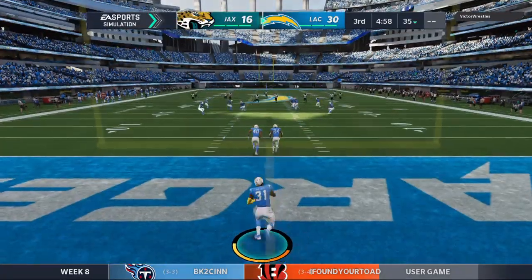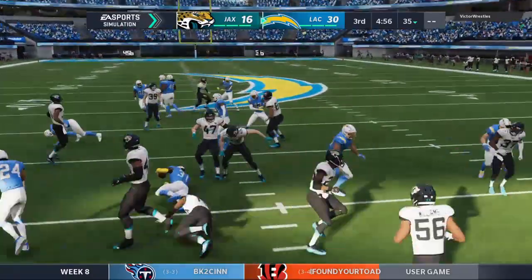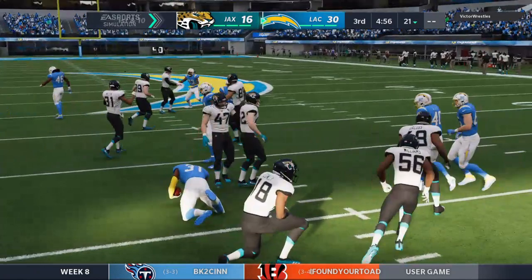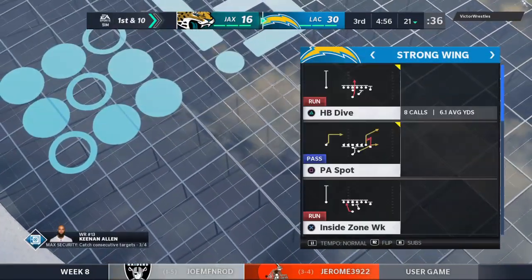And 7s, and probably even 8s. You know, as a kicker, you just head out when you're called upon, so he's done his job. It's the rest of the offense that needs to get it in gear if they want to close this gap. First and 10 at their own 21-yard line.